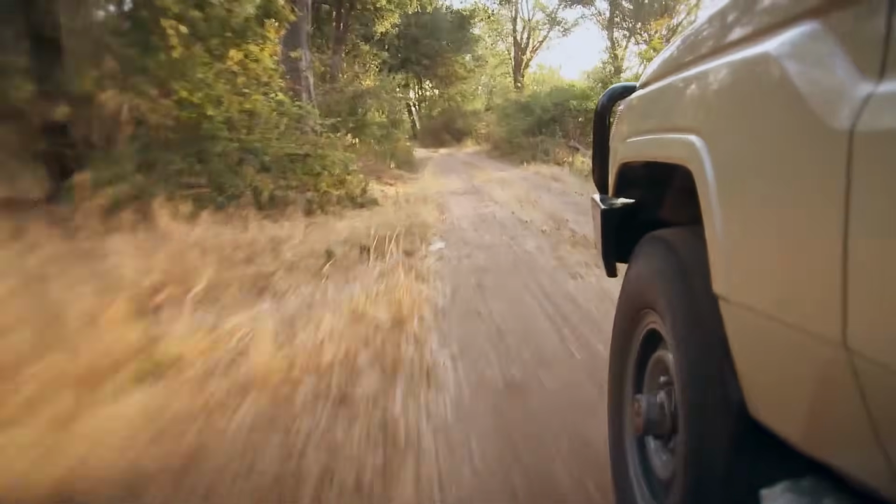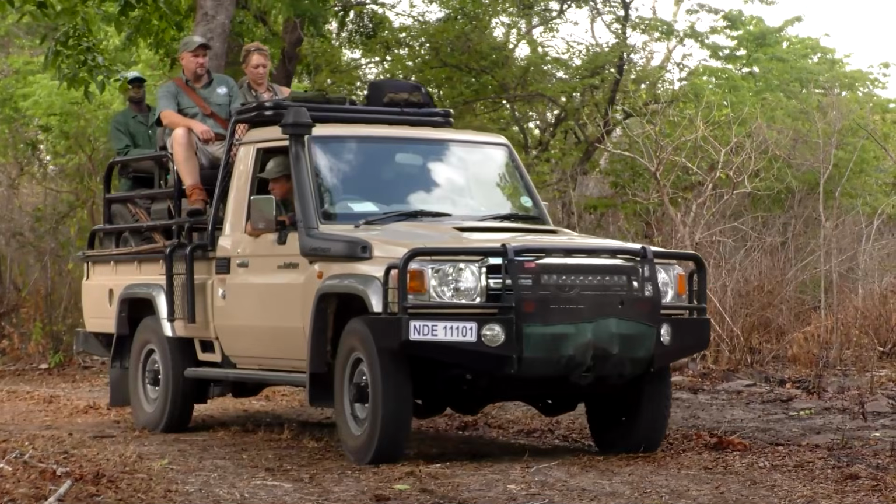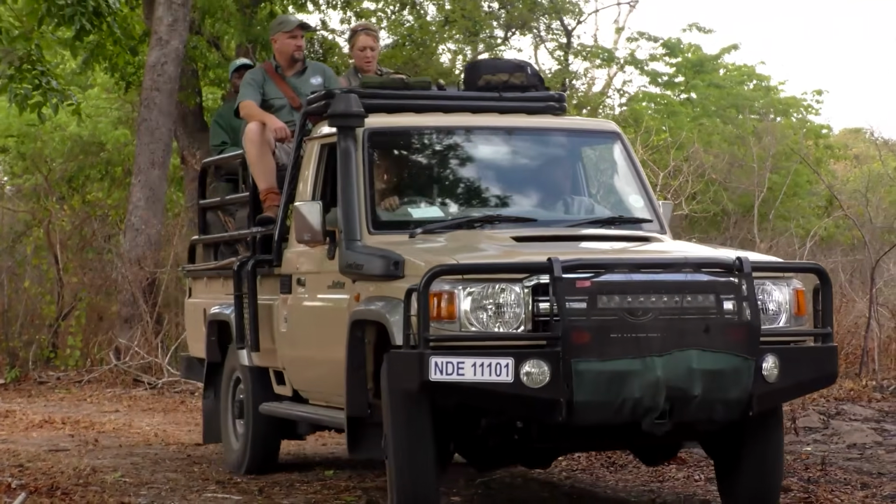Well, we've checked all three rifles. All are shooting perfectly. The sights didn't move, the scope didn't get bumped in transit. So we're gonna go back, grab a bottle of water, and see if we can go get some buffalo.